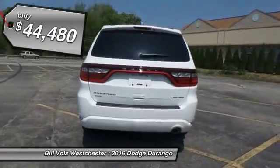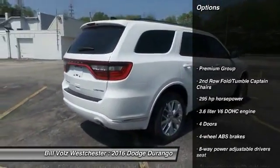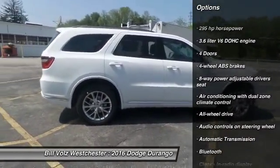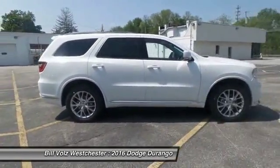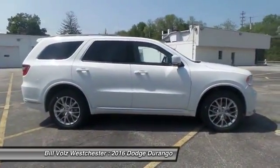$45,000. Here are some of this vehicle's great options: remote engine start, traction control, all-wheel drive, Bluetooth, driver airbag, automatic transmission, cruise control, fog lamps, compass, heated driver's seat.